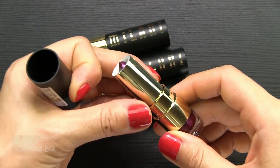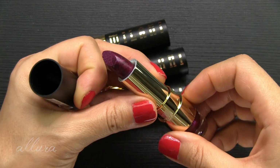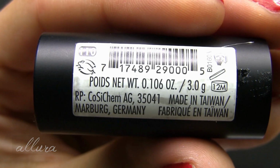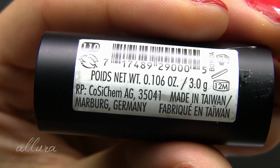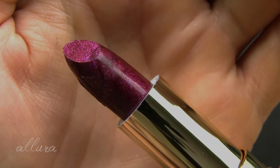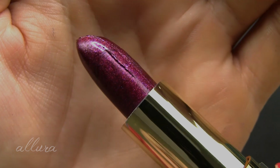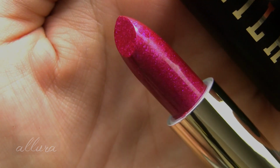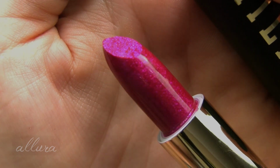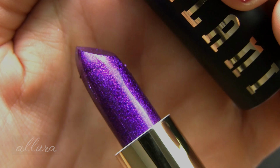Cap slides off and you twist up the shade or the product, and for the price you get 0.106 ounces or 3 grams. All right, shade 110 is Sticks and Spells. 120 is Poison Apple. 130 is hashtag Squad Ghouls. And 140 is Make Believe.